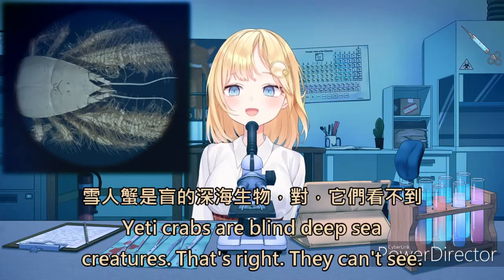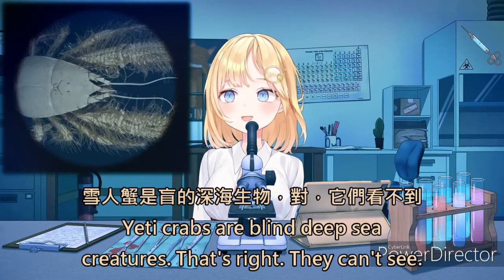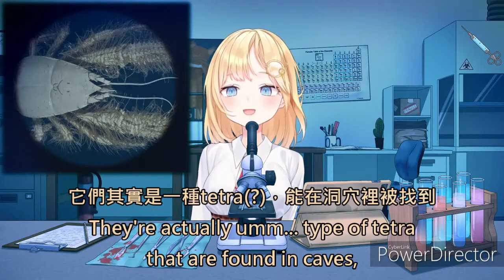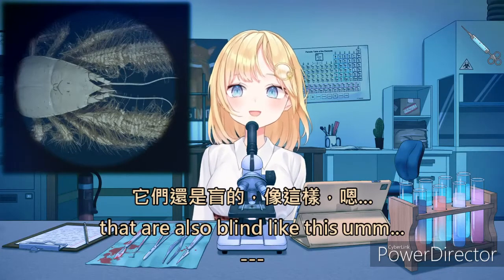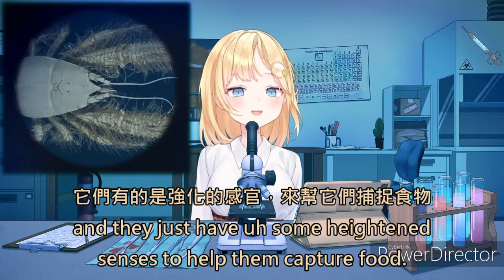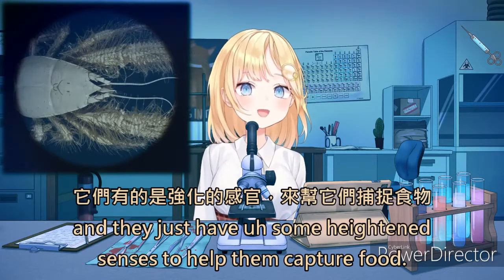Yeti crabs are blind deep-sea creatures. That's right, they can't see. There's actually a type of tetra that are found in caves that are also blind, like this. They don't have any eyes, and they just have some heightened senses to help them capture food.